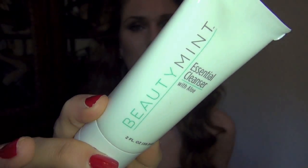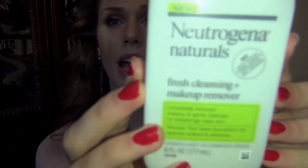As far as cleansers go, if you have really, really dry skin or very, very sensitive skin, this is one I would recommend. This is from Beauty Mint. This is the All Natural Aloe Cleanser. It's great if you need a bit more hydration. If that's not your skin type, maybe you're a little bit more oily, this is one I would recommend. This is the Neutrogena Naturals Fresh Cleansing Makeup Remover, and what's great about this is that it really is all natural. It's a gentle cleanser, so it's not going to cause irritation, but it really gets everything off.